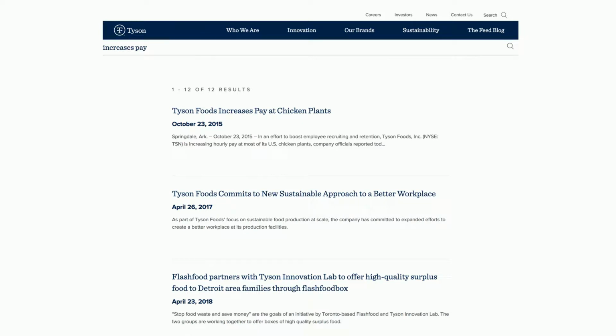Sometimes we actually do want search. There's a lot of articles on a page. It's a good idea to have a search, and this is an example of a very basic search. There's no filtering, there's no facets, there's no changing the order based off of relevancy or date or any of that fun stuff. It's just simply looking something up and displaying results.